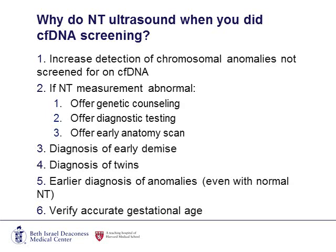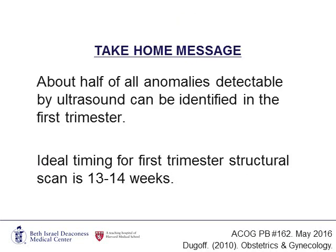You can often diagnose an early demise with a first trimester anatomy survey and NT ultrasound. We don't want to miss twins, and we want to get accurate gestational ages. So about half of all anomalies detectable by ultrasound can be identified in the first trimester. And the ideal timing for the first trimester structural scan is 13 to 14 weeks.